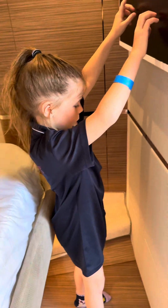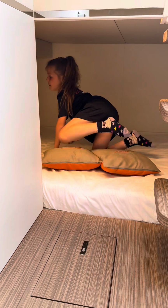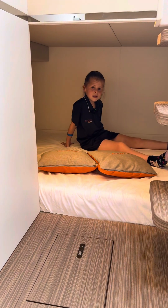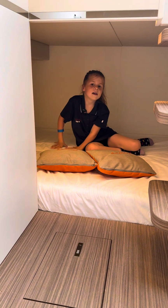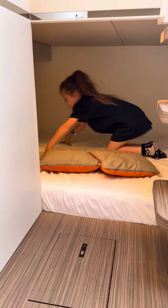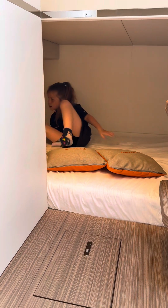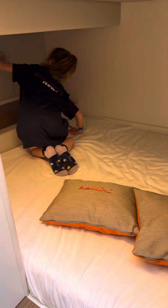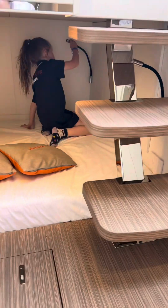And there's a TV. And then there's like a secret sleeping area. This is for like, yeah, secret. And then there's like soundproofing.